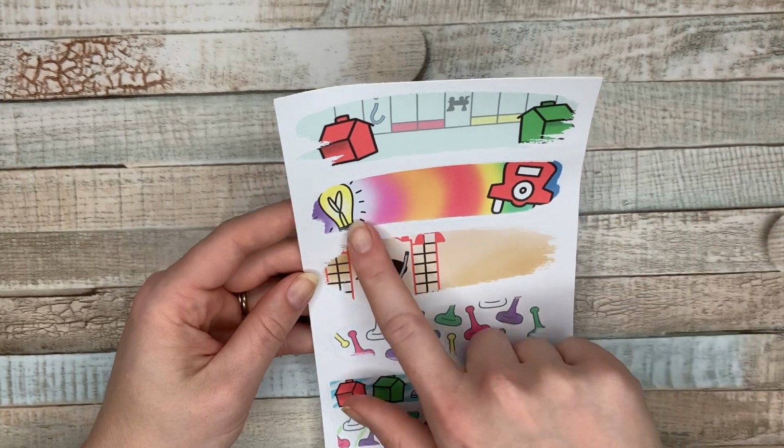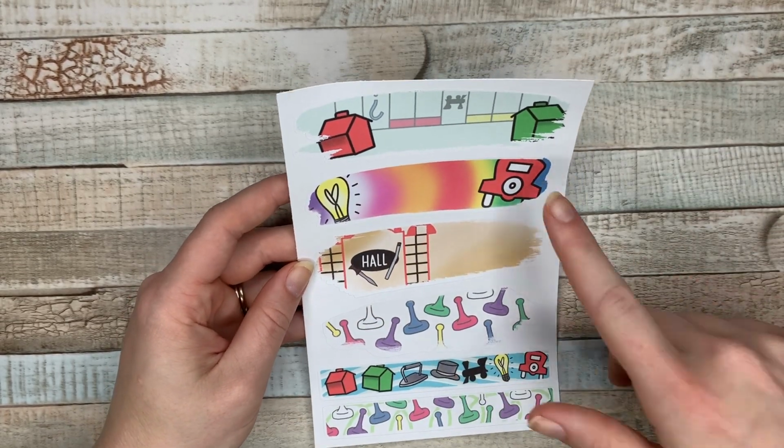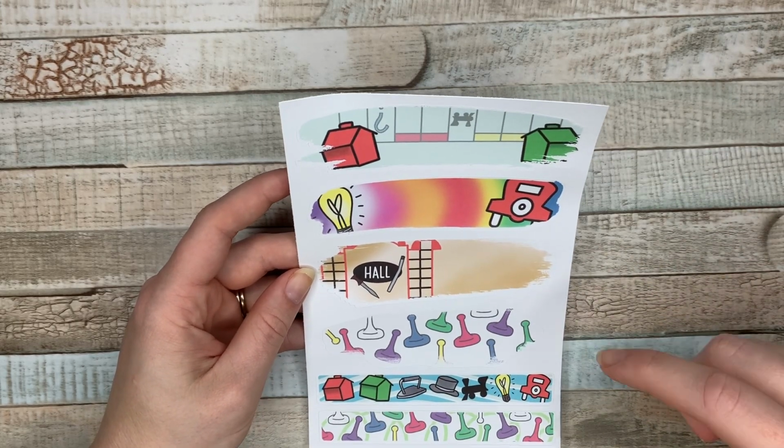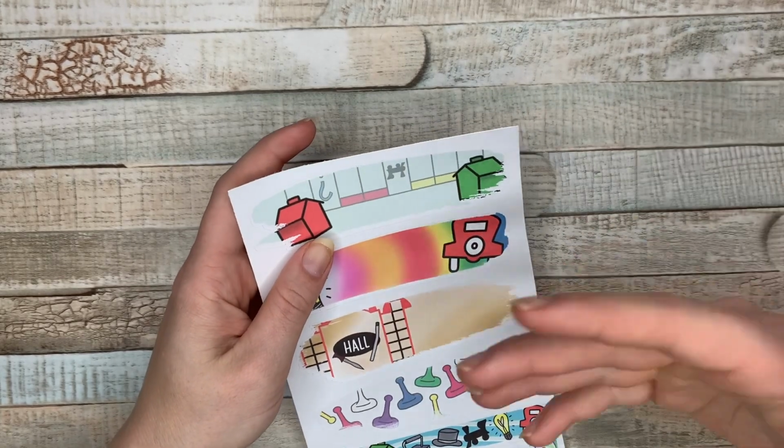You have some Monopoly themes. This gradient is actually the gradient of the colors that go around the board. These colors. I'm trying to explain it.